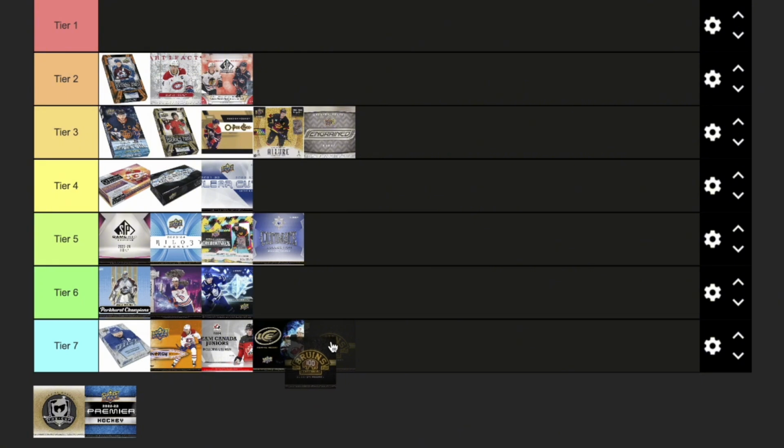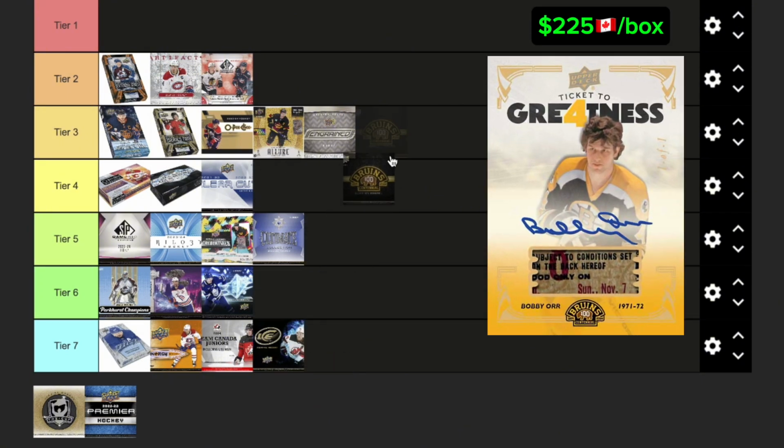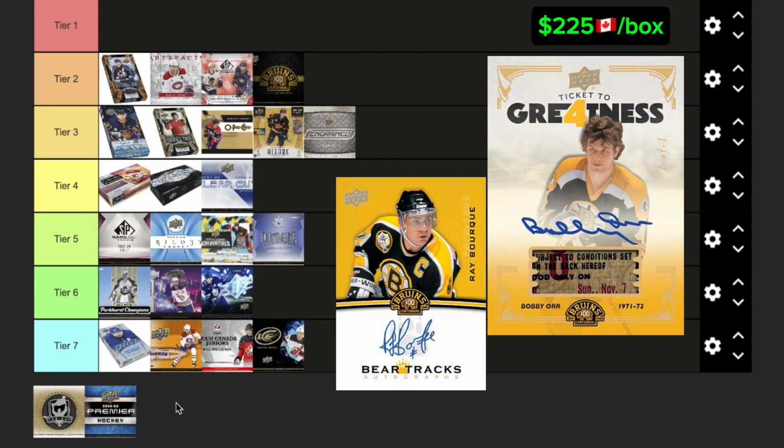Final product to make tier 2 is the Boston Centennial set, and as a Leafs and Penguins fan, I won't go into depth on this one. All I will say is well played. Honestly, a great product excluding the fact that Brad Marchand is in it. I will let that one slide, and I do have to say for those Bruins fans out there, we had the Montreal Centennial set in 2008. We had the Toronto Maple Leafs Centennial set in 2017, so Upper Deck waited as long as they could. They finally folded and gave you guys a great set.